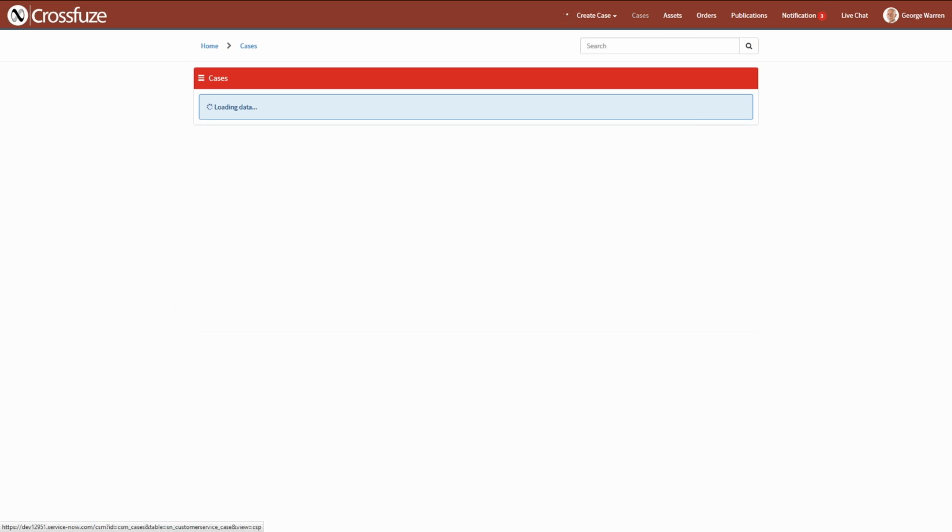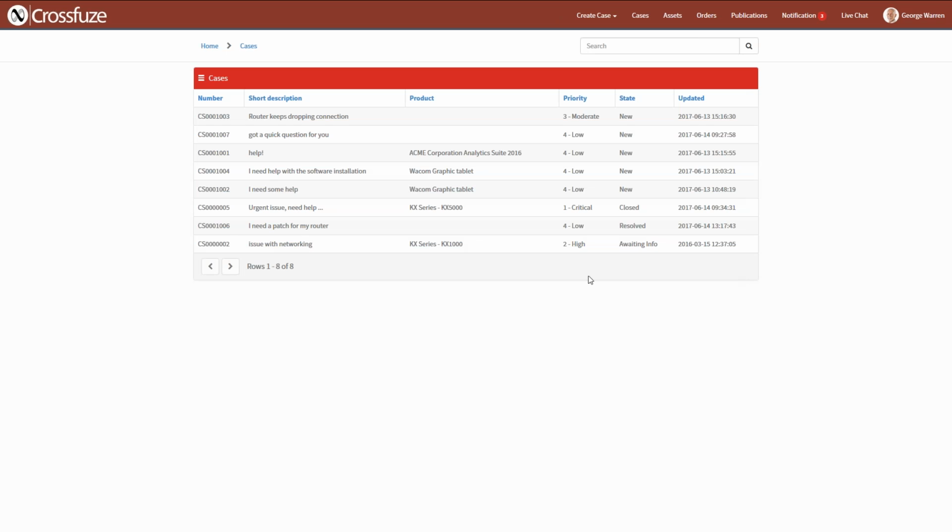When we look at cases, this is a list of cases that the client currently has in the system. We have the overview, the unique identifier, what it is about, if it's related to a product, what the product is, of course, priority, state, and when it was last updated. These columns are fully configurable, same as the forms. You can add fields or columns, you can remove them, you can reshuffle them. It is basically working the way you would like to have it.